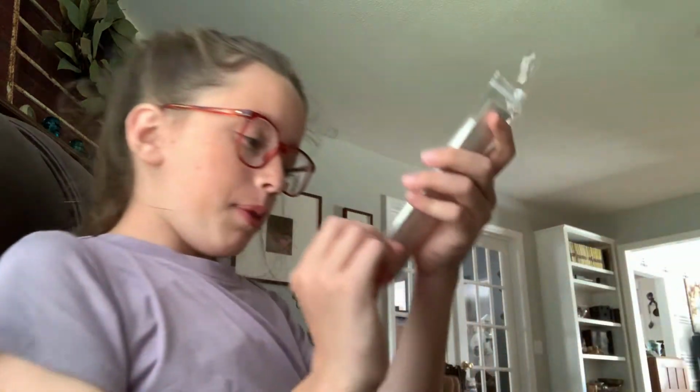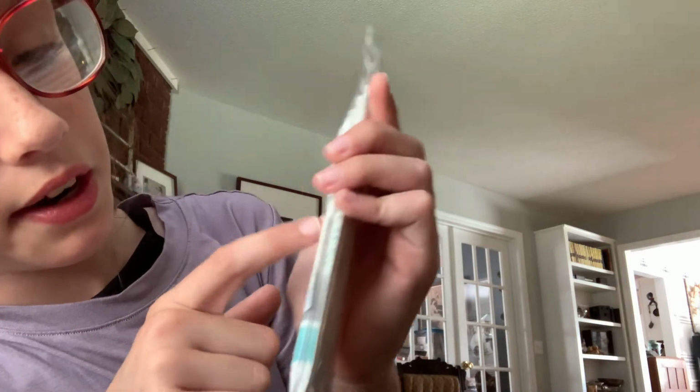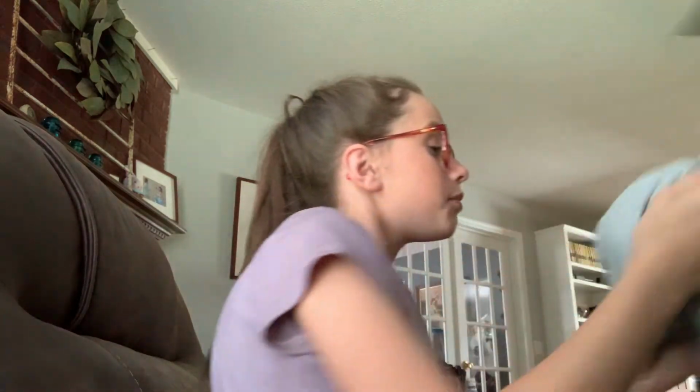I got some pens. One has dots, one has lines, one has kind of swirly lines, one has tie-dye dots, a whole bunch of crazy patterns, which I like too. I got these exact sweet and shimmer bobby pins from Ulta 2 years ago, and I absolutely love them. And when I found these, I was like, oh my gosh, so perfect. And then probably most of the people who watch my YouTube have no clue.